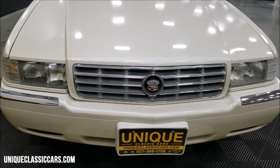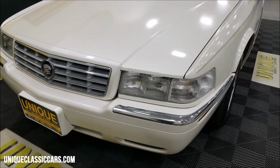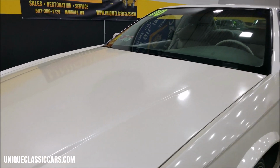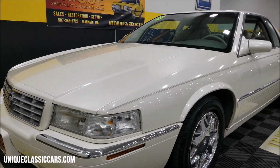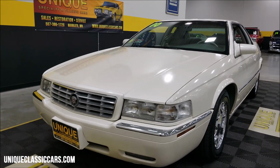Now, paint on it, of course, this car is a little over 20 years old now, so it does have its imperfections here and there. Overall, nice looking car. The hood of it, notice the clear has a little bit more of a flat, almost a satin clear than a real high gloss clear, but it does not look bad, as you can see in the video and the pictures.